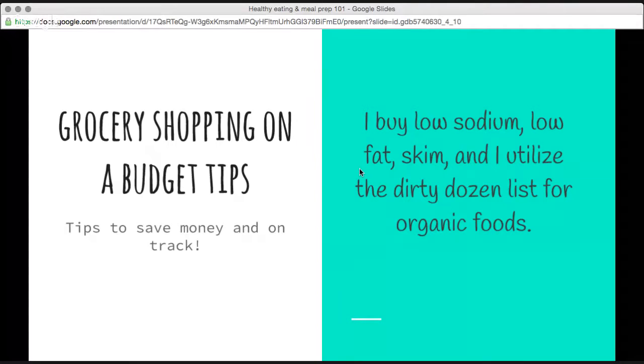But make sure you're reading the label. Just because it says low sodium or low fat on it does not mean that it's better than the ones with more sodium. I mean, sodium is sodium. I would always go low sodium, but with low fats and things like that, make sure you're being very specific when you're looking at the different labels on what you're going to buy.